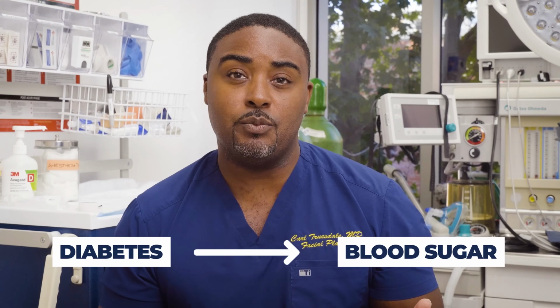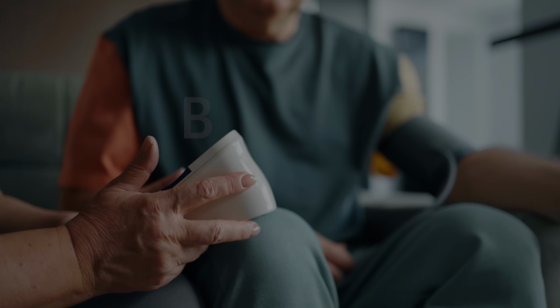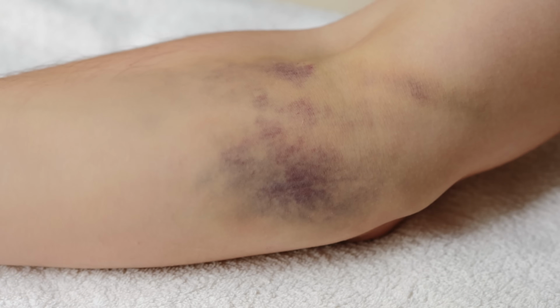If you have diabetes, we want to make sure your blood sugars are well controlled because having increased blood sugars puts you at risk of infection and other complications after surgery. One of the most important things that we really want to optimize leading up to surgery is your blood pressure. The number one thing that makes your downtime go up is bruising and swelling and increased risk for hematoma, which is the most common complication of a facelift or a neck lift surgery. All of these things are related to what is your blood pressure.